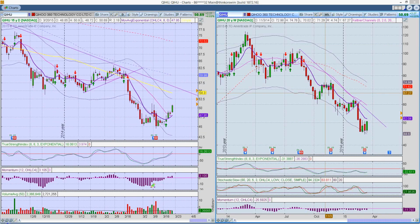What we're getting is a divergence in momentum. TSI is moving up, and it's looking really good here on the weekly. I'd like to see the momentum start to tick up weekly-wise. This is a good positive divergence on the momentum. And one other thing is a bullish cross of the 8 and 20. Where's it likely to go?